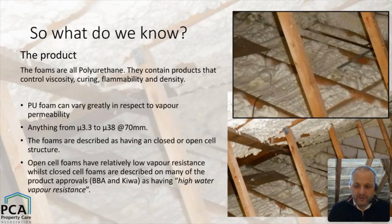So the foams differ in consistency, they differ in density, but essentially at their heart, they're polyurethane. A polyurethane is a product that is ubiquitous. It's everywhere. It's not something that was invented, as all of us know, I'm sure, for squirting into roof voids. It has enormous numbers of applications. The chances are that the majority of us have sat on something that's probably got polyurethane in it right now, or we're holding a steering wheel in a car that's got polyurethane in the steering wheel.